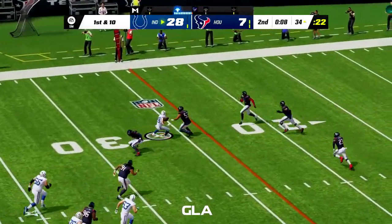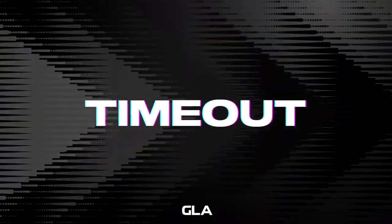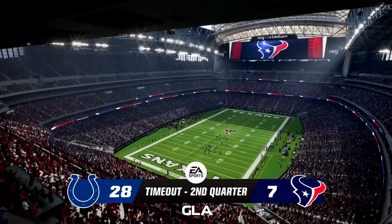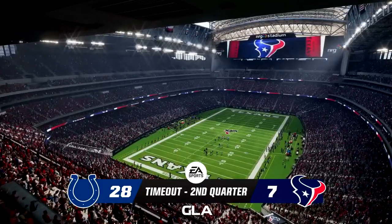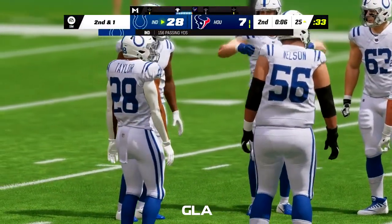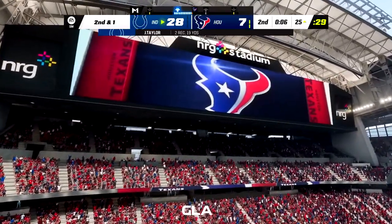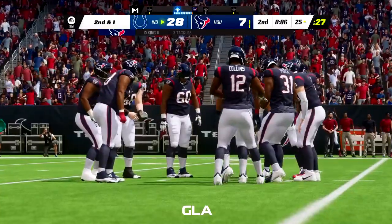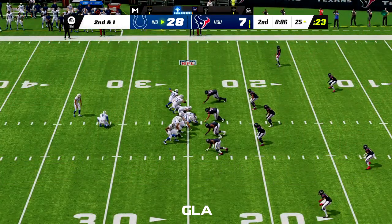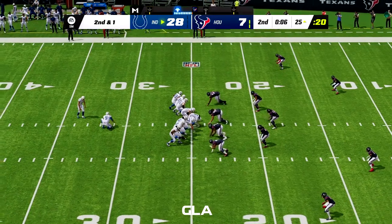He'll get this off to Taylor. And this will leave him a yard short. Nice pickup of 9 yards on 1st down. And offensively, they'll take the timeout with 6 seconds left in the second quarter. So on second down, the field goal unit is on here as they try to get three before half.